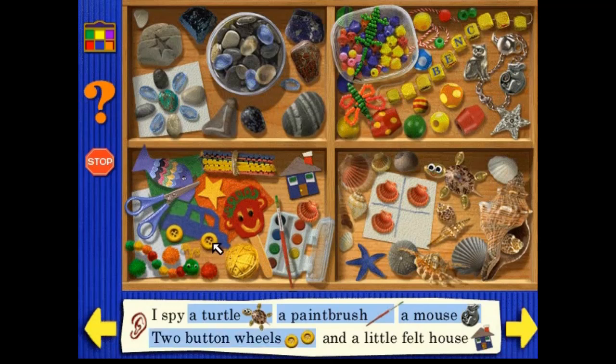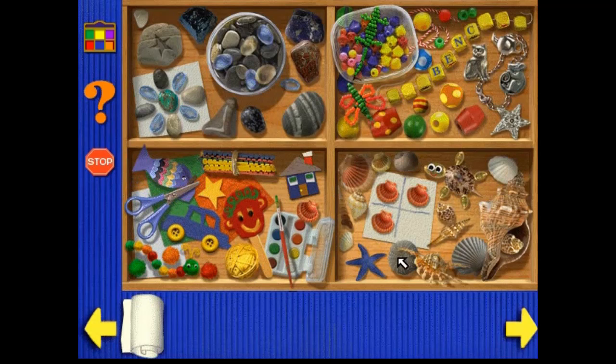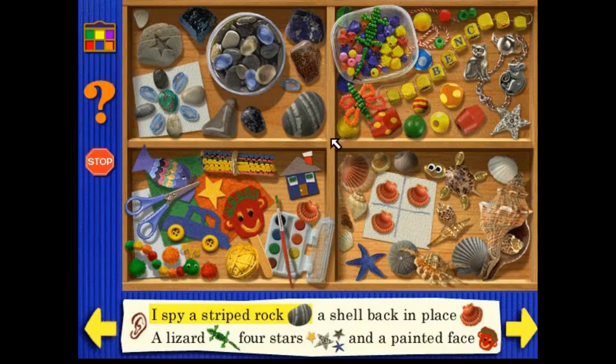When I saw the two button wheels. Oh, because it said two button wheels, yeah, like it said. A little felt house. You solved a riddle. Where's nose? I spy a turtle. Great job! Here's your next riddle. I spy a striped rock.